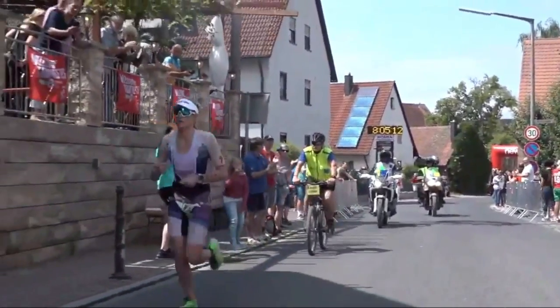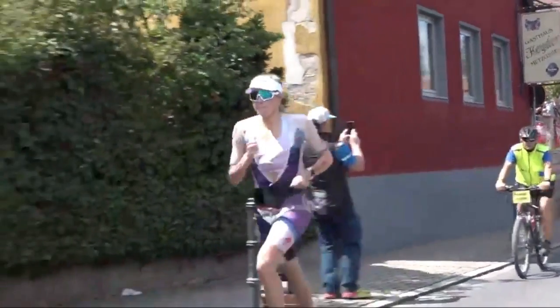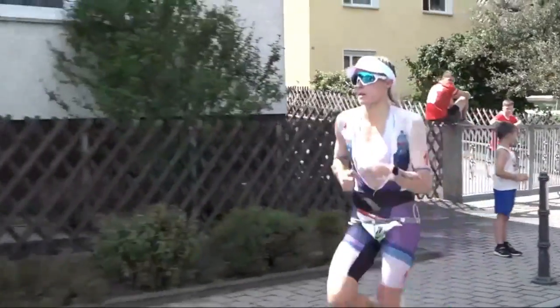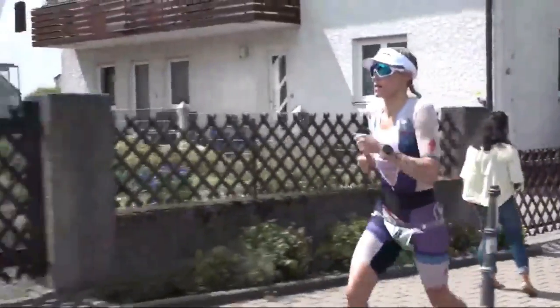But she still has a way to go, so roughly 25 minutes still for that young lady to bring it home. She looks fantastic. She looks effortless, to be honest. Absolutely, she doesn't even look tired. No. Like her stride did not change. Magic green shoes. I need those.